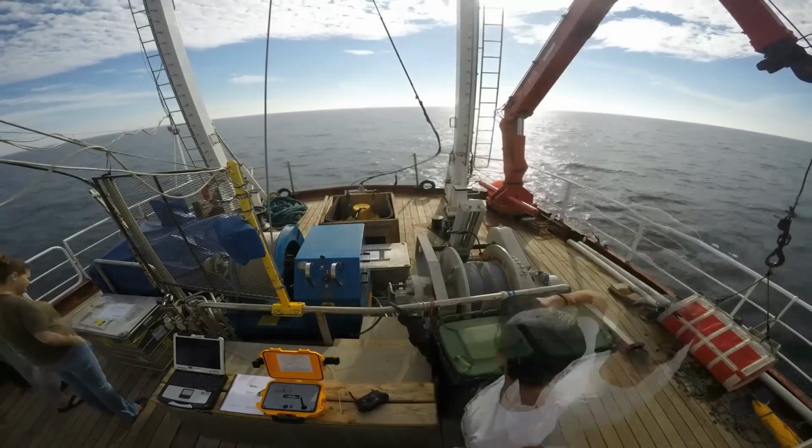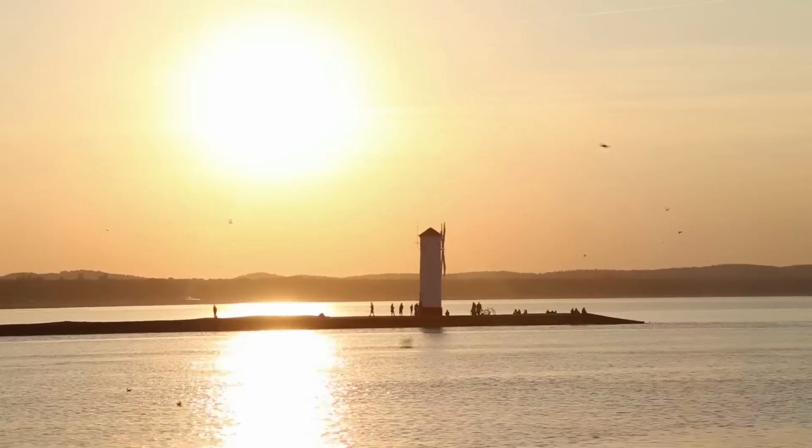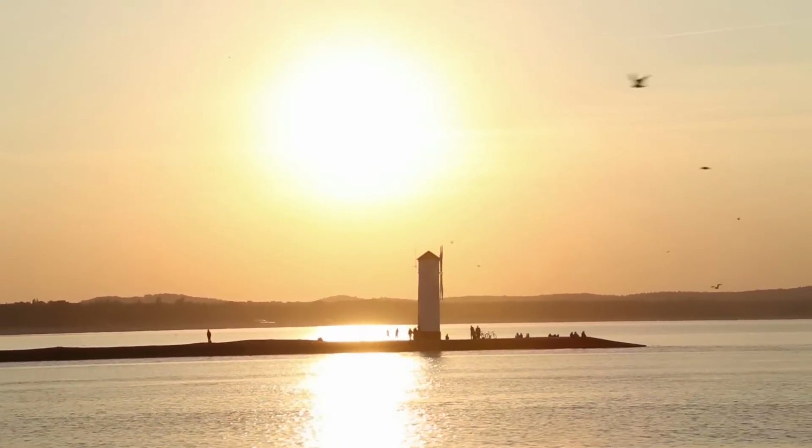Well, we have two threats. The first threat is the energetic threat, the threat that these munitions could actually blow up and cause damage to the environment or people around it or the fish. The second threat is the human health concern.